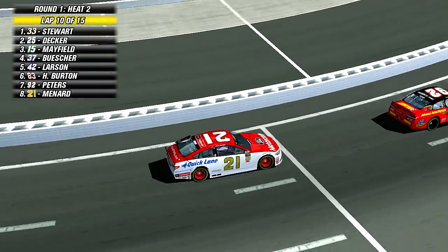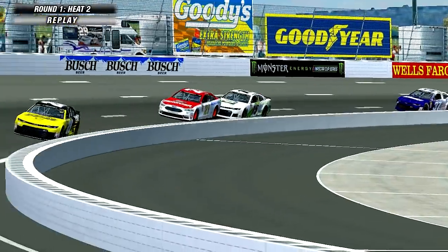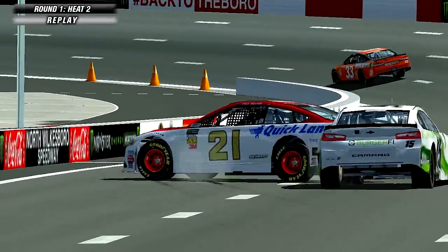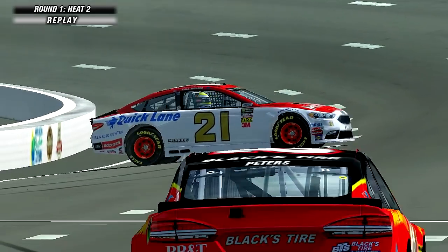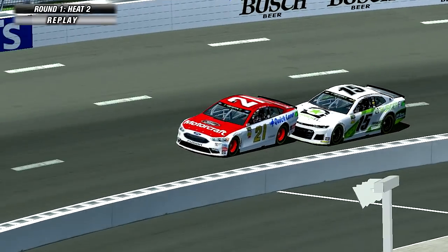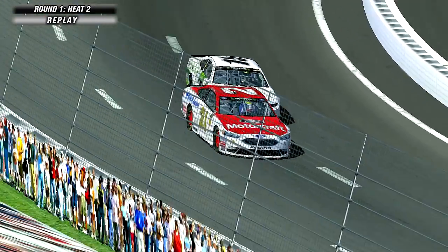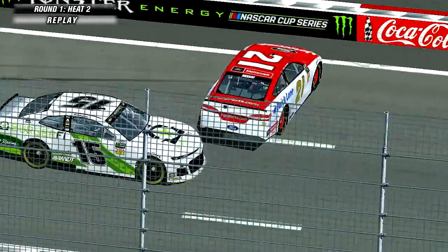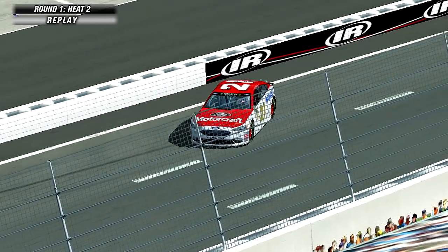While we're under caution, let's take a look at the replay here. So coming off of turn number 4, Mayfield did not let up on Menard at all, and he spins him off of turn number 4. He did not let up at all. Menard definitely has damage to the right side of his car. It will be interesting if Menard does go to a backup car. He started this in 4th, and now he's back to 8th. It should be noted that Menard did not go down pit road, and so it'll be interesting to see if anything happens to him.